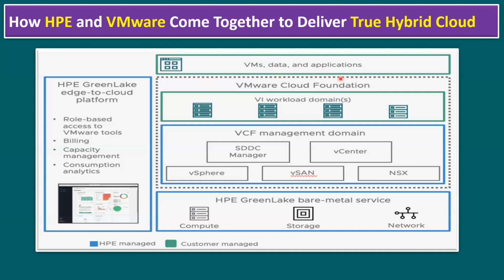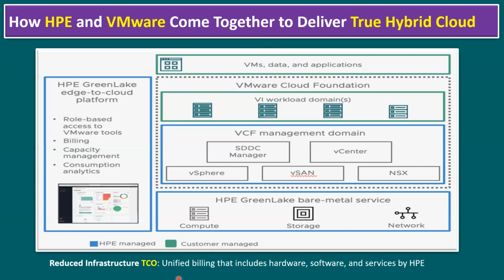Last but not least, the benefits of this solution. There are so many benefits, but one of the key benefits is reduced infrastructure TCO, total cost of ownership, mainly through unified billing. That includes hardware, software, and services provided by HPE. HPE also has key services: advisory and professional services, GreenLake managed services, and HPE cloud services. Okay, hope you got an idea.